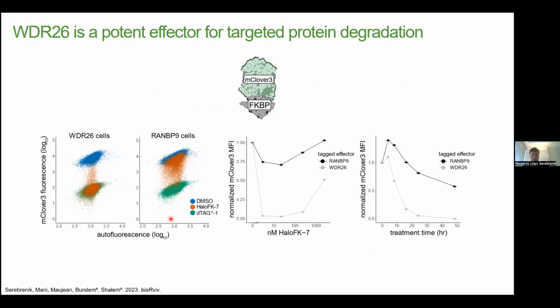So we validated that they work against these targets. We first looked at M-Clover by doing flow cytometry experiments. We created clonal cell lines where we tagged WDR26 with halo tag. And here's some single cell analysis, where cells treated with DMSO are shown in blue. Cells in green are treated with DTAG V1, our positive control that engages the endogenous VHL E3 ligase. And then in orange are cells treated with the halotag FKBP ligand.